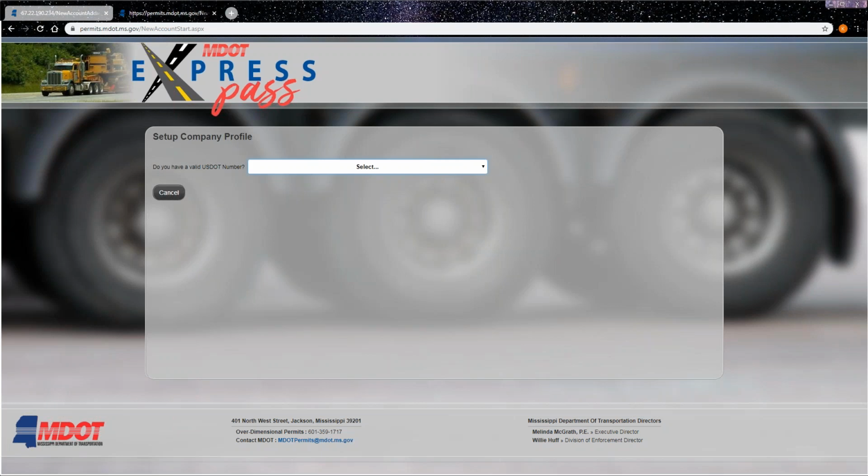To set up a company profile, a screen will be displayed. The screen will ask if you have a valid USDOT number. Choose the option that best describes your situation and follow the on-screen prompts. If you choose I have a DOT number, the USDOT number field is provided.